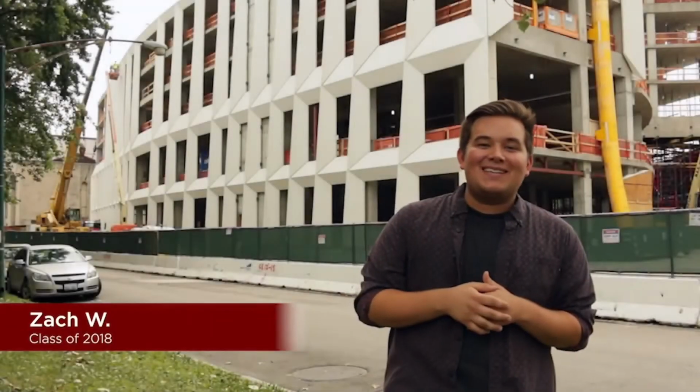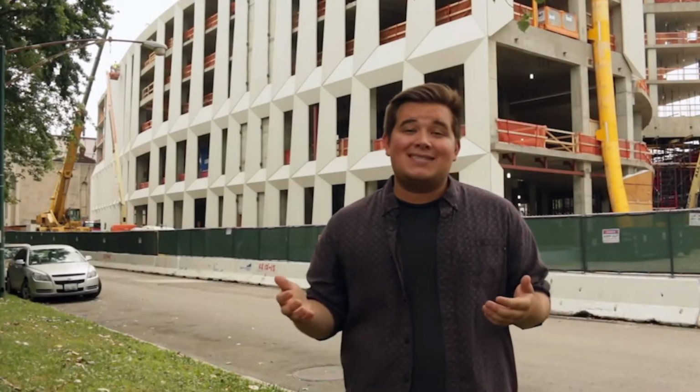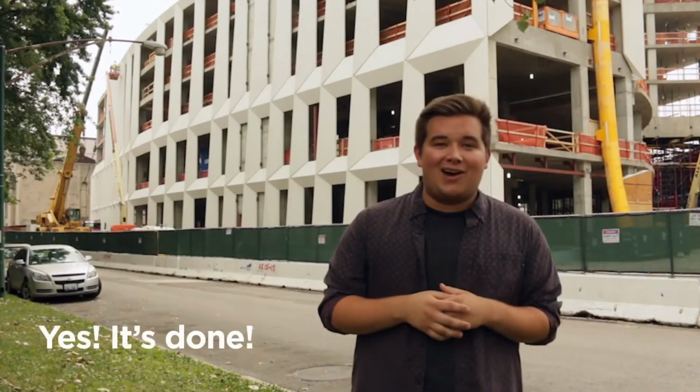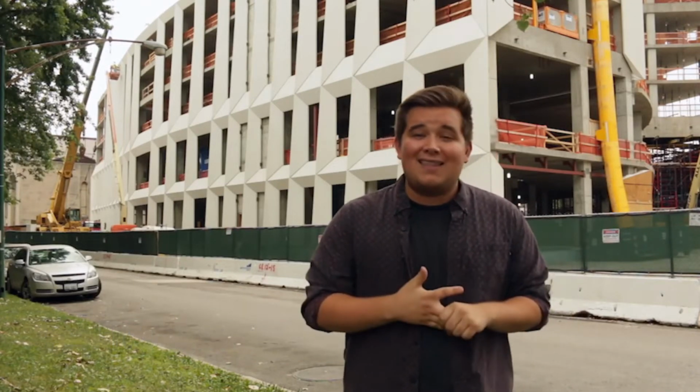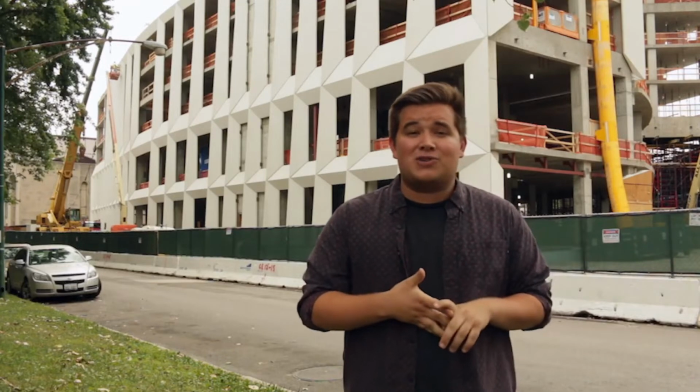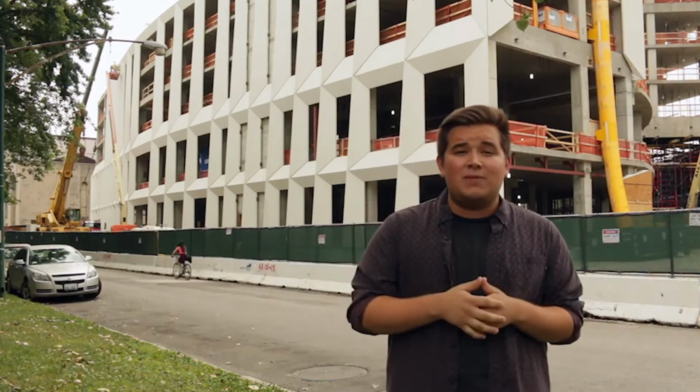Hey everyone, I'm currently standing outside of Campus North Residential Commons. North is set to be completed in 2016 and was designed by Studio Gang architects. North is going to feature 2 courtyards, 2 classrooms, a state-of-the-art dining commons, ground-level commercial venues, as well as a 15th floor reading room that will feature spectacular views of Lakefront University.